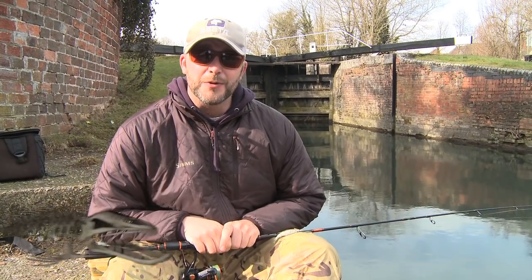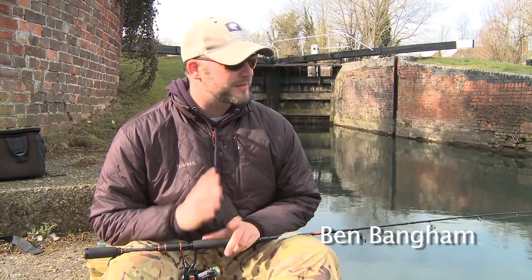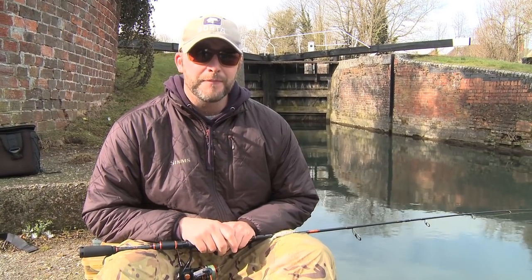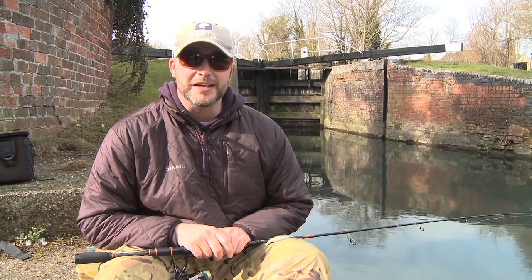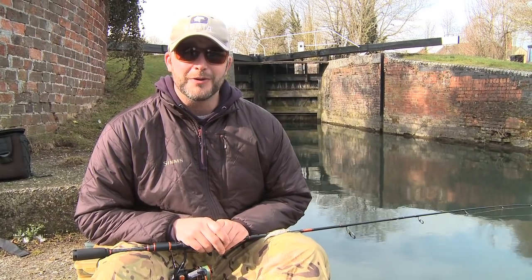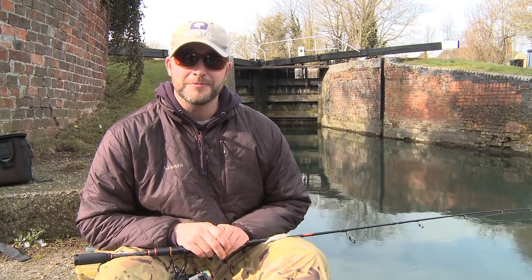So today we're on the Kennet and Avon Canal and we're after perch. It's a lovely bit of water. I've had loads and loads of perch to well over 3 pounds. Today we're just going to try and catch some perch. I think we're in with a good chance of catching a 2, and having a 3 would be a nice little bonus, but they're definitely in here.